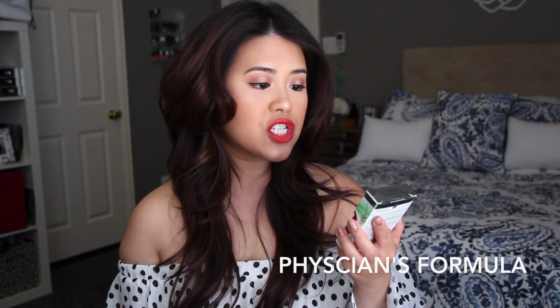Okay, so the next item is a blush. This is the Physicians Formula Butter Blush. Now, you guys already know how much I absolutely love the butter bronzer. I love it. It so melts into the skin. It looks amazing. Now, when I saw that they have a blush, I had to try it.